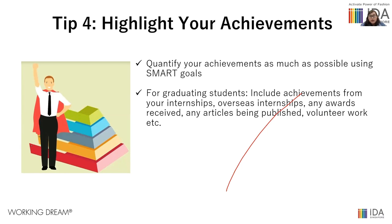What is SMART? It is basically specific, measurable, achievable, realistic, and time. So for graduating students, include achievements from your internships, including any overseas internship, any awards you received, any volunteer work or your articles being published. Certain types of candidates include the achievements at the end of every employment history. You can do that, or you can have a separate section for achievements alone. That is also okay.